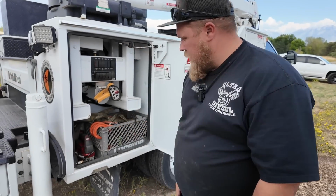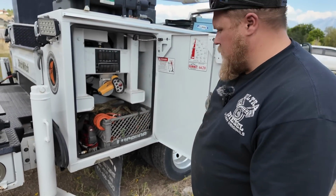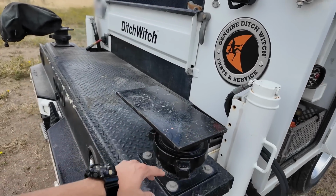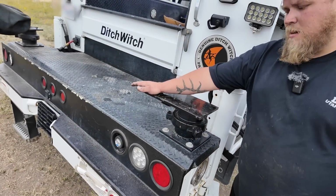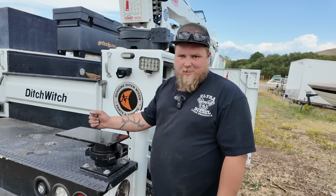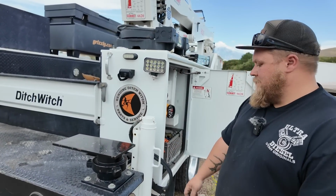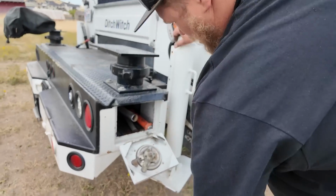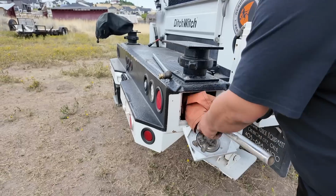More Milwaukee, my grease gun, and my transfer pumps are in this cabinet. Is this just a work surface? Yeah, eventually I think I'm going to mount a chain vise on here. Right now it's just a beating surface. It's nice, so you don't have to deal with the diamond plate. I keep my small umbrella in here.